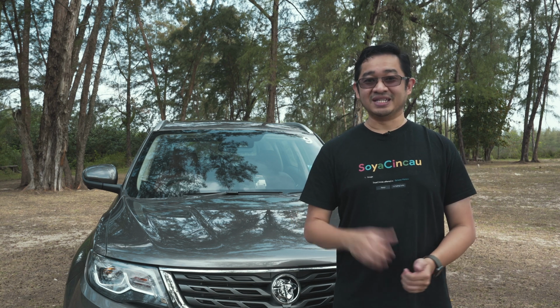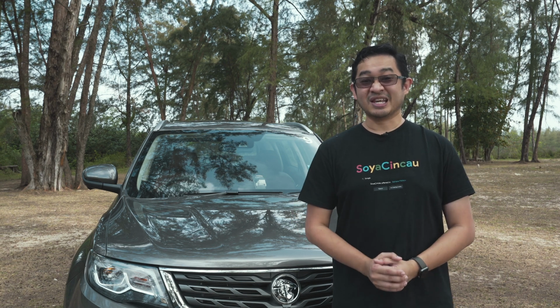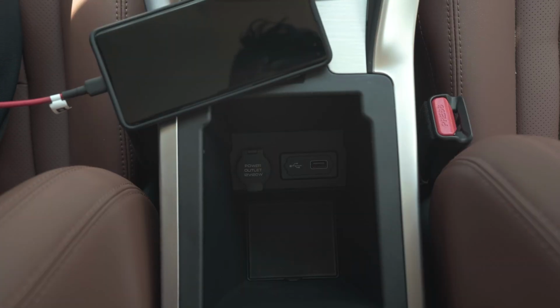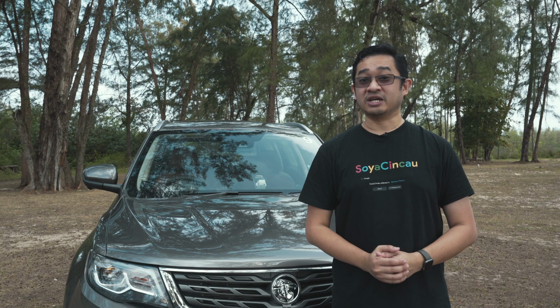Some of the great conveniences in this car is the number of USB ports. There's a total of 6. There's 2 up front, 2 at the back, 1 in the center armrest, and another USB port right behind the rear view mirror, which is great for you to connect your dashcam.